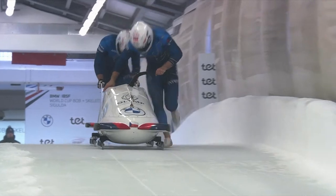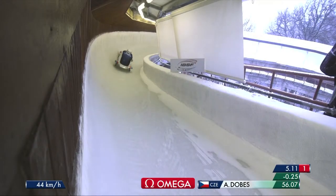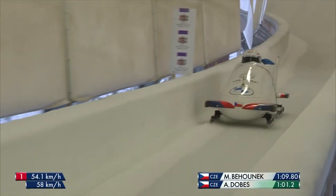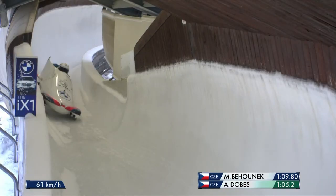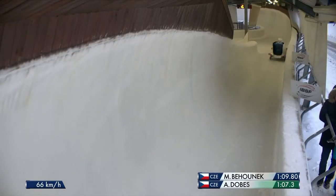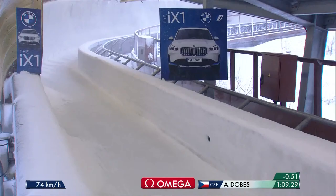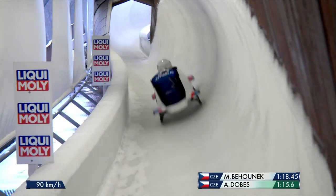First start was a 5.07. You can see the shades flapping in the background. 5.11, so closer. Definitely much closer start there. Oh, late tap there as he enters into corner two. Now down at ground level here as you get into the 5, 6, 7, 8, 9, 10, 11 labyrinth.